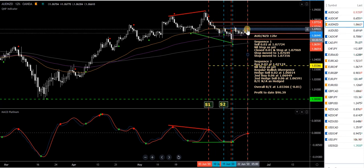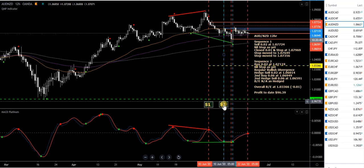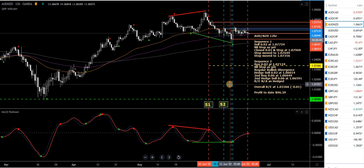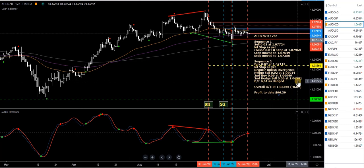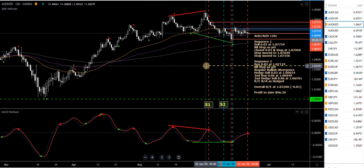Then there's a new sell signal in here, which is not a standalone sell signal. So all it is is a hedge to protect sequence 2. So sequence 2 started with a buy, had a hedge sell, then a second buy. Now all I've done is taken a second hedge sell. This is this one here this morning. Overall break even is this yellow line.